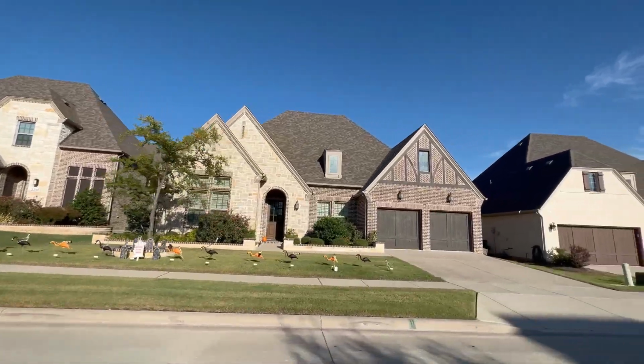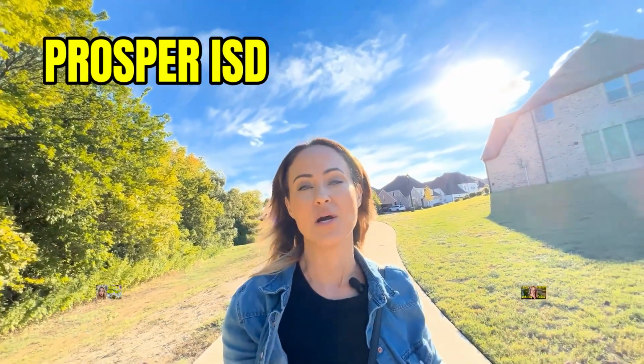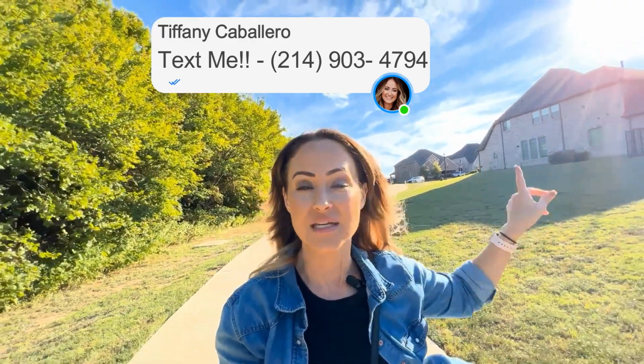They're gonna range between 2,000 square feet and probably 4,000 square feet. I will also say that this is North McKinney, and so it actually feeds into Prosper ISD. And if you guys have not watched my Prosper video, go watch it, because Prosper ISD is rated one of the top ISDs in the nation. And they just opened up one of the wealthiest schools, meaning how much money they put into it and the technology and all the advanced things. It's called Walnut Grove. And this is the first year it's open, and kids are already really loving it. So definitely check that out. But Auburn does feed into Prosper ISD.